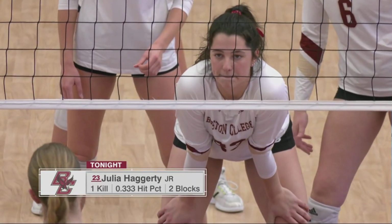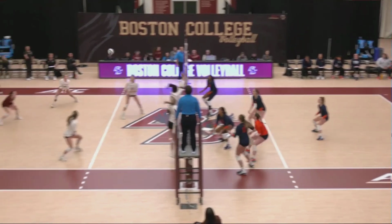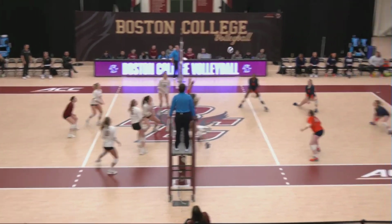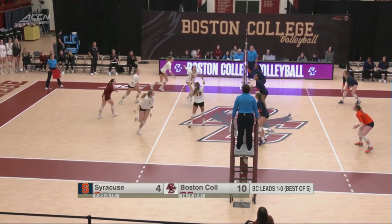Boston College has had those middles, and a lot of them that we've talked about through the years since Jason Kennedy has been there, whether it's Kate Brennan, whether it's Amaka Chukwujeku. It's about their offense as much as anything else. And Haggerty has the blocks and now tries to add, and has done so with bringing the offense along as well. Got a piece of that one from Hughes.